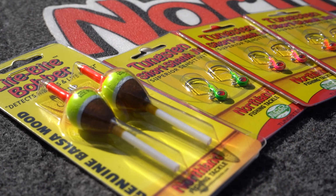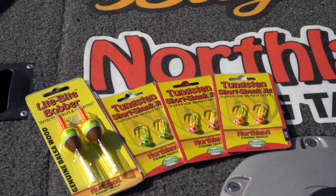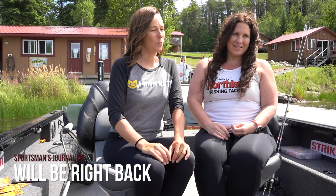Okay. And I'm super excited to show you. We're going to go through kind of the ins and outs and the secrets of slip bobber fishing. Okay. But yeah, we're going to target big walleye. We're going to see if we can't fool them with this finicky bite with small tungsten jig head. And stay tuned because we're ready to get out on the water, and we'll be right back after a word from our partners.